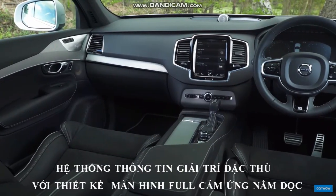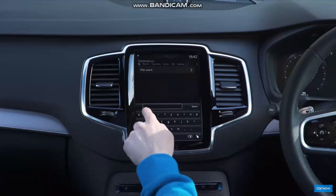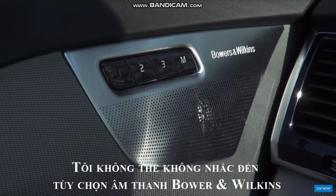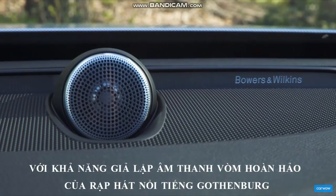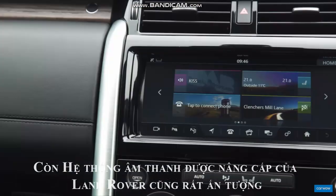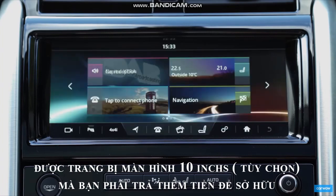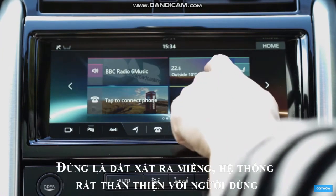There's no mistake in the infotainment system either, as the portrait touchscreen layout really sets it apart. However, some of the buttons are a little too small and fiddly to use while you're driving. I can't fault the optional Bowers & Wilkins stereo upgrade though. It has a Gothenburg concert hall mode, and it's incredible. The upgraded sound system in the Land Rover is epic too, and its infotainment system is a little easier to operate with its more traditional landscape layout. This one is the premium 10-inch system, which you'll have to pay extra for on some models, but it's worth it as it's slick and easy to use.